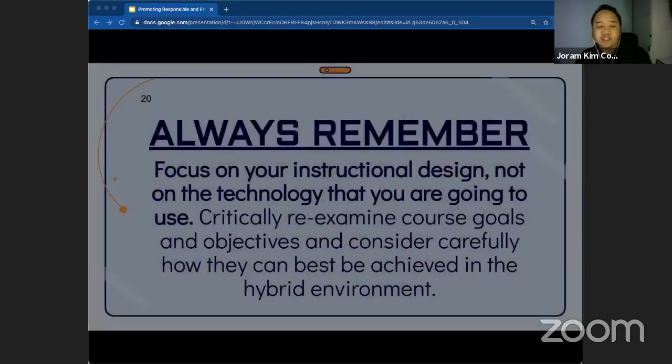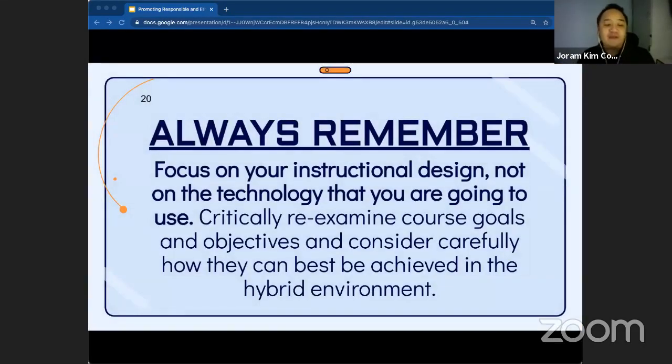However, for us to be able to avoid these issues and to use these different tools effectively, we always have to understand that we have to focus on our instructional design and not on the technology that we are going to use. So yung content ng lesson natin ay higit na mas mahalaga kaysa sa technology na gagamitin natin. Hindi technology ang mag-a-adjust, right? The use of technology would help us enhance, develop, improve our lesson.